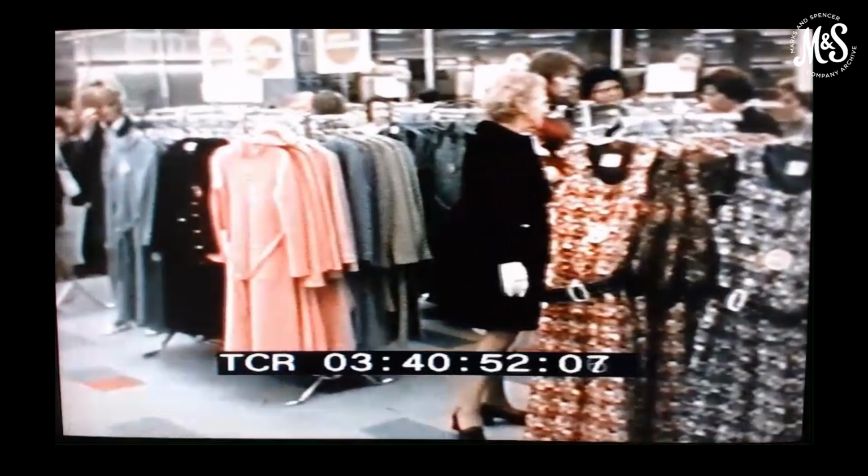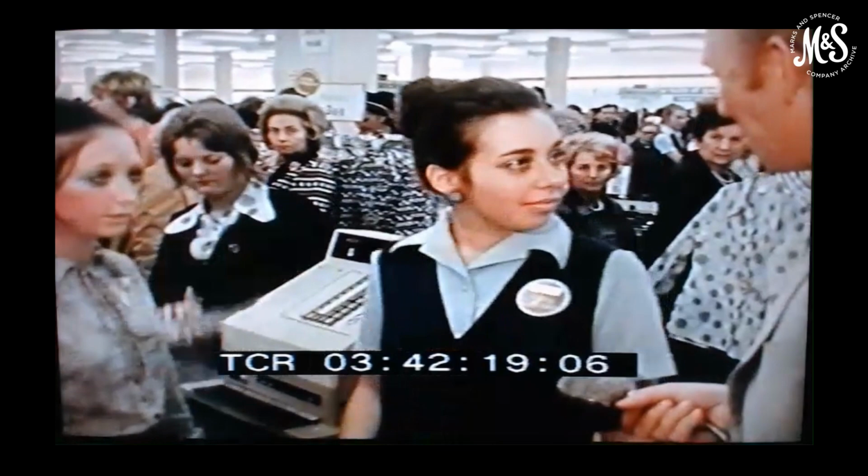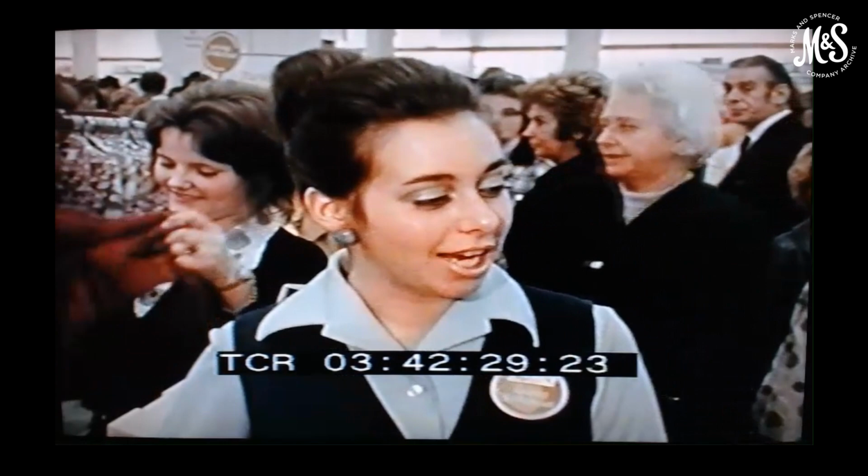I asked supervisor Jenny Charmer just how well the midis were selling. Business on midis has been marvellous. I've sold out of a midi pinafore and I've sold out of a midi skirt. I shall also have run out this evening on a midi pinafore and trouser set. The section itself is moving over to the other side of the store this evening to make it bigger because the section here isn't big enough.